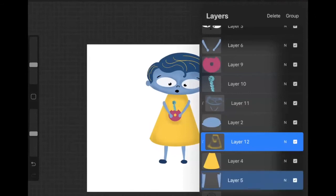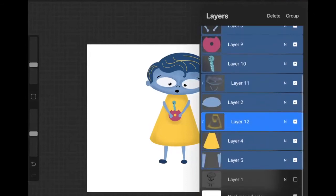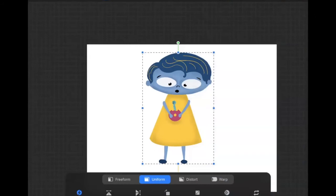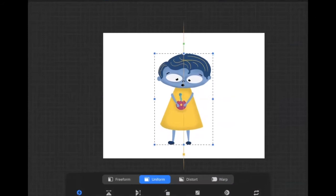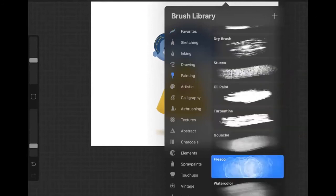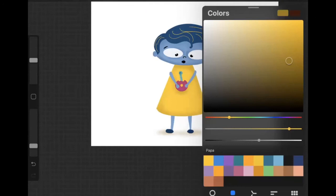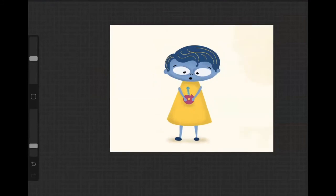So something you can do here really quickly is just select the layers that you have been working on. See, here I have all my layers, and you can just move them or scale them. If I want to make it a little bit smaller, you can quickly do it. I come over here, I use this tool, which is Fresco, and first I give it a sepia, a little bit of a yellowish background, sometimes kind of off-white. And then I start to play around. I love yellow, so that would be my first color. So it gives it a little bit of dimension.